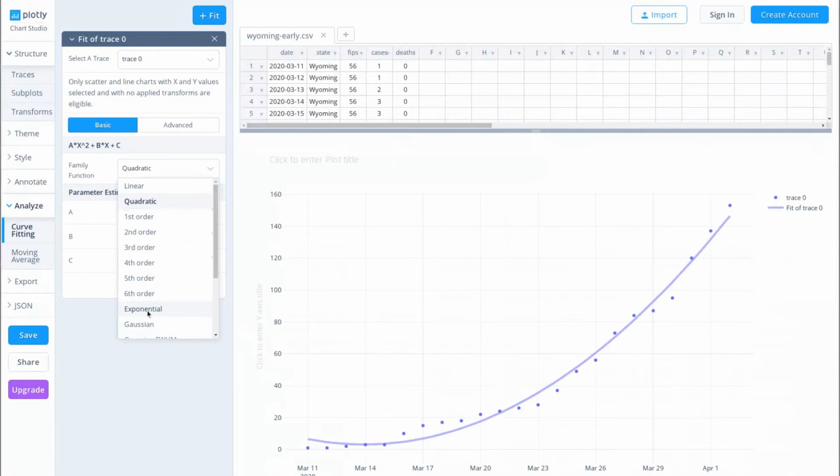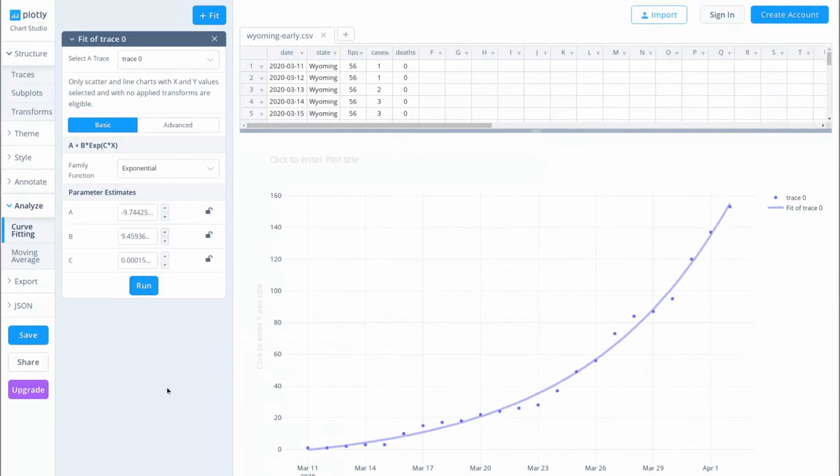I'm going to choose the exponential function here. Run. And there you go. This is starting to look really, really good, right? We're really, really close to most of the points. A couple of points are a little bit away, but these are kind of wiggly and going all over the place anyway. So that's looking pretty good. Let's settle on this. Let's say that the best model for these data points that we have here is the exponential function. So what does that mean?